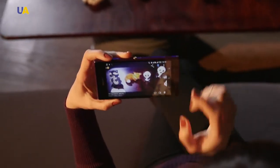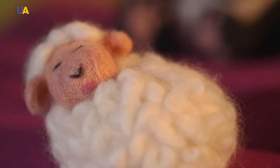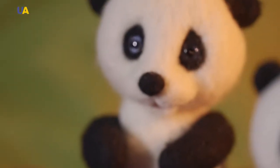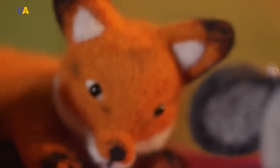I know exactly what animal it's going to be because I associate every person with some kind of animal. There are always clearly visible features in their appearance. But it is sometimes very difficult to felt toys for a store because I don't know who is going to buy them. So I just let my imagination go and do what I feel like doing.